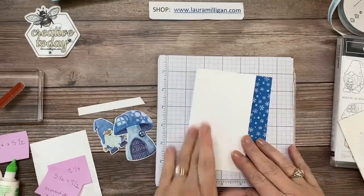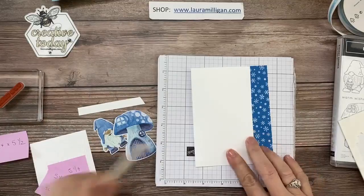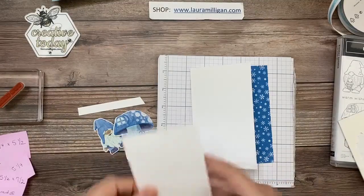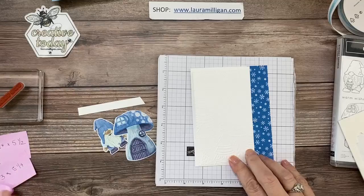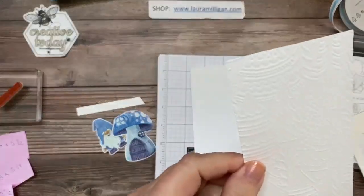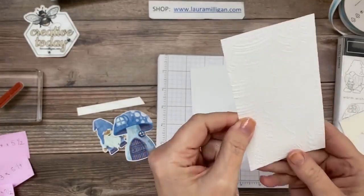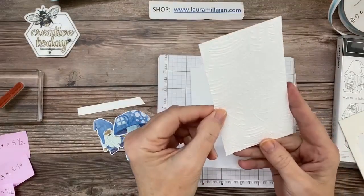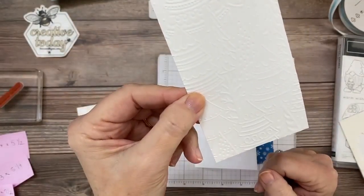So this one is pretty much a tone-on-tone, a monochromatic card. I'm using all blues all the way. And the next panel that I will attach is, let me check the measurement, 3 inches by 5 1/4. And like I said, I've embossed this with the Whimsical Woodland 3D embossing folder. I just think it's super cute. I hope you can see, if the camera will focus on that, maybe you can see the detail.